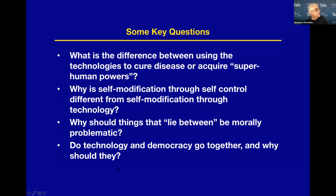And finally on the slide is the question: do technology and democracy go together, and why should they? This picks up on some of the ideas I mentioned a moment ago about the democratic versus non-democratic exercise of technological power. This is going to be a question prominent in your lives during this century, in part because of the nation-state competition between democratic and non-democratic societies, in an era in which technology offers governments so much power to control their people.